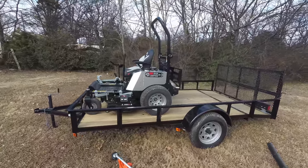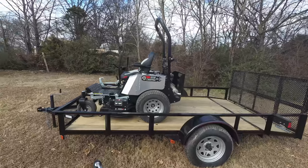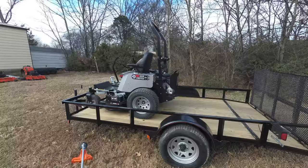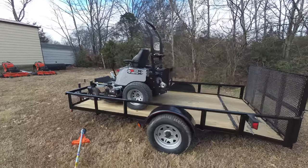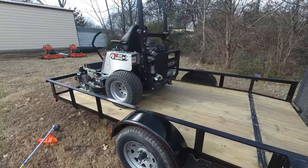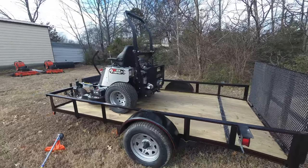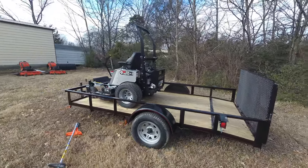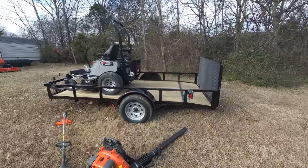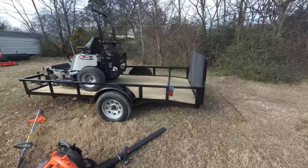This unit also comes with a chute blocker, has a standard seat with armrest. This unit also comes with a standard hitch as well. This unit has two gas tanks, one on the right, one on the left, both with a total of 8 gallons. This unit has a 5-year warranty, bumper to bumper.